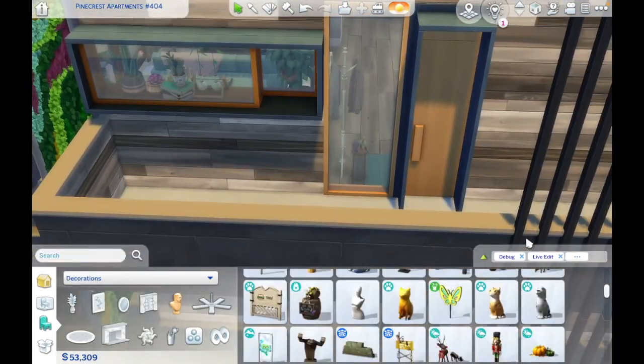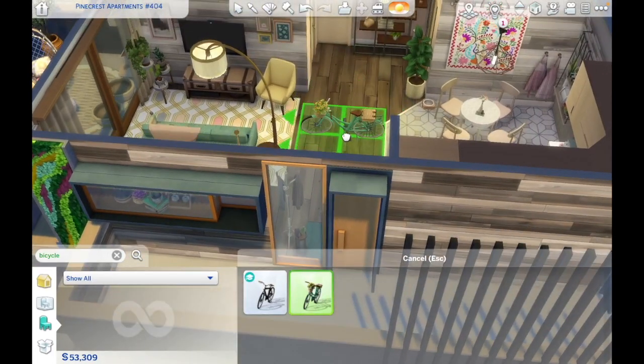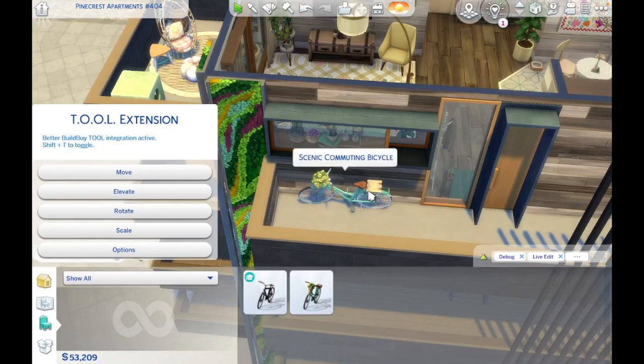That's mostly it for the build. It's just a little bit of tweaking, and I added my bicycle out at the front here as well.